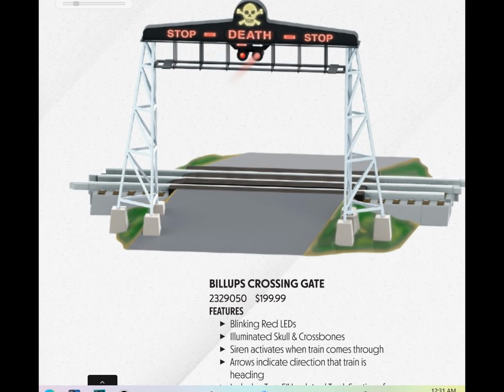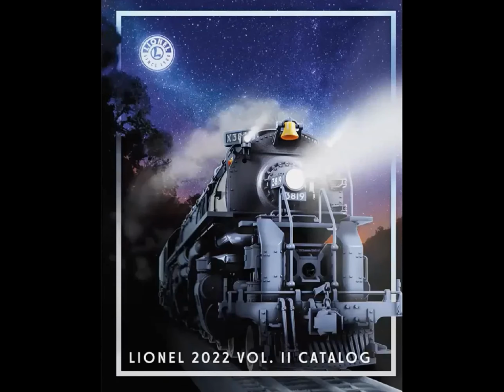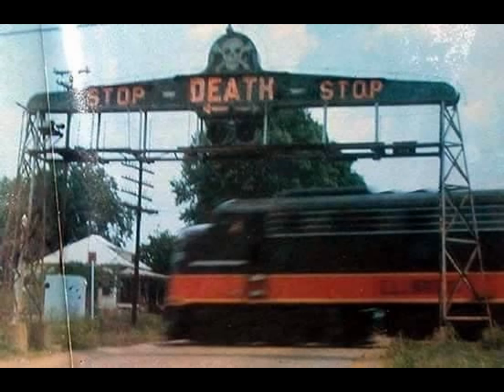Then we've got the Billups Crossing Brigade. This one interests me. I know it was in the last catalog, but I didn't get a chance to talk about this. For the real one, there was only one ever built in the state of Mississippi for the Illinois Central Railroad. The crossing gate malfunctioned many times, and people were very confused by it.